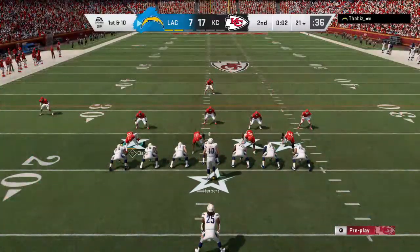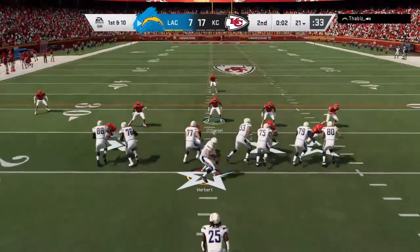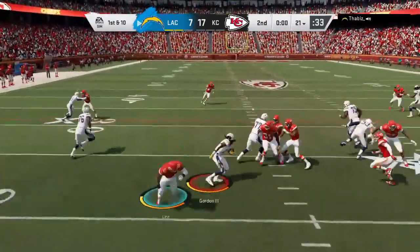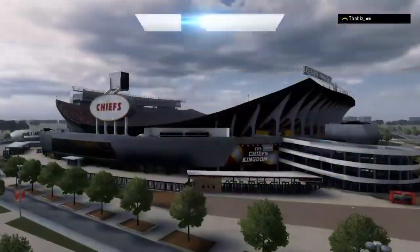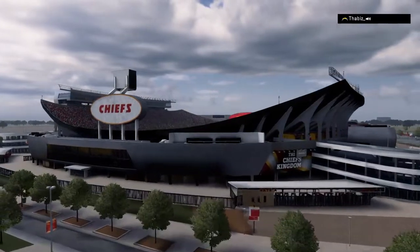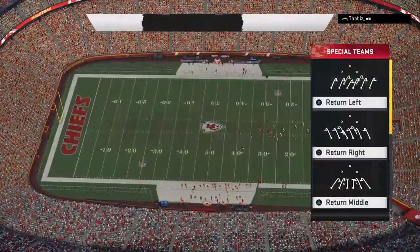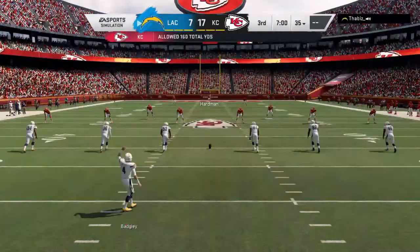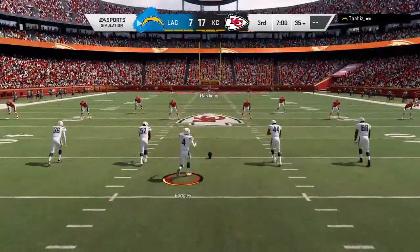Ready? The Charger drive about to get going. Time here for likely one play, then off to the locker room, and they're going to have some adjustments to make. They certainly will, and I think a lot of people are thinking to themselves, all right, take the knee, get out of here, regroup. But how will the head coach and his staff approach halftime? Will it be angry? Will it be clinical? Will they be calm? Will they just let it all out? Who knows? I'm going to be a fly on the wall for this one, though.